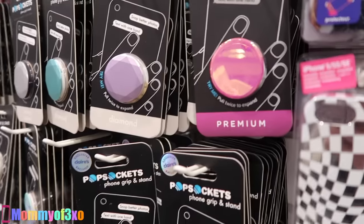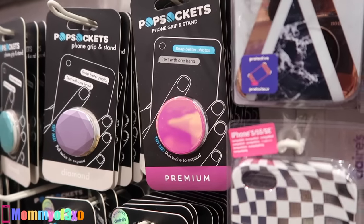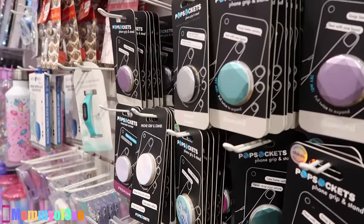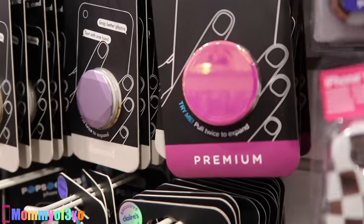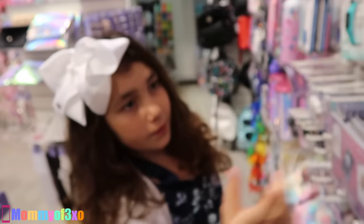I really like this one right here. That one's super pretty. It's a premium. You like it? I love it. Look, it's a diamond. That one's a diamond. Also a diamond. I like the diamond shaped ones. I love this one right here. Oh my God. I really want my nails that color. That's a premium too. If they had this color, I definitely want my nails painted that color. Isn't it pretty? This color?